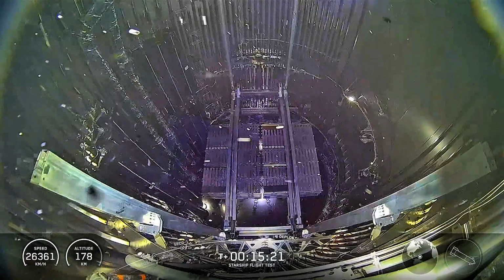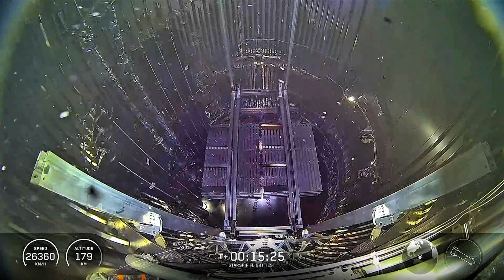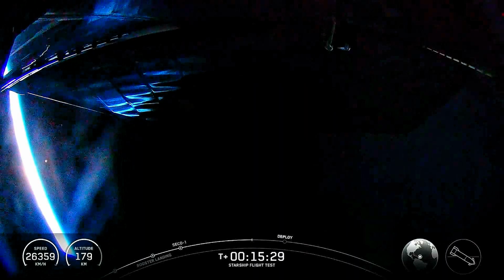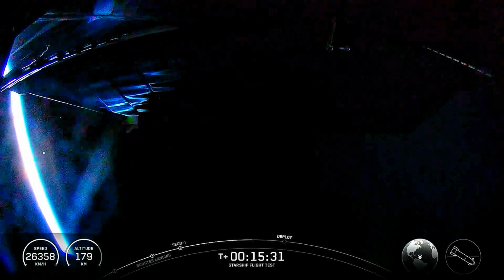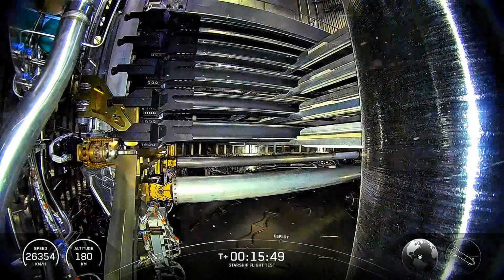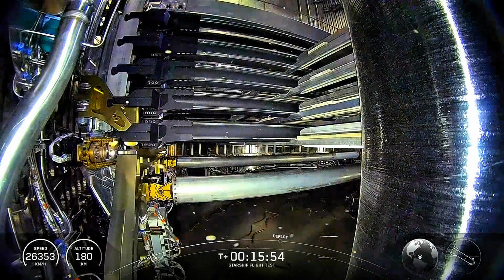And then we're going to pop the door open. It's on the right side of your screen, so we'll see that open up and then start firing those Starlink simulators out into space. Start dispensing those Starlink simulators. What a great view at the bottom of the stack. So we should be able to see them kind of firing out from right there.